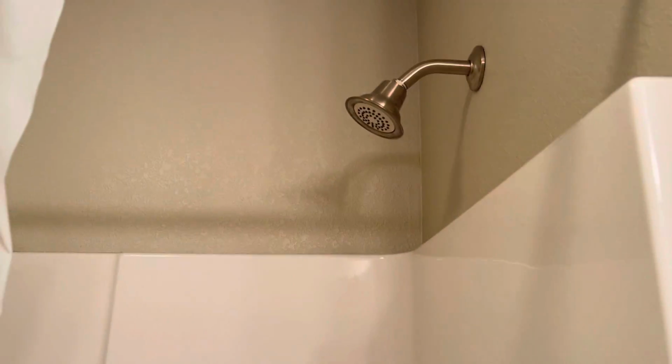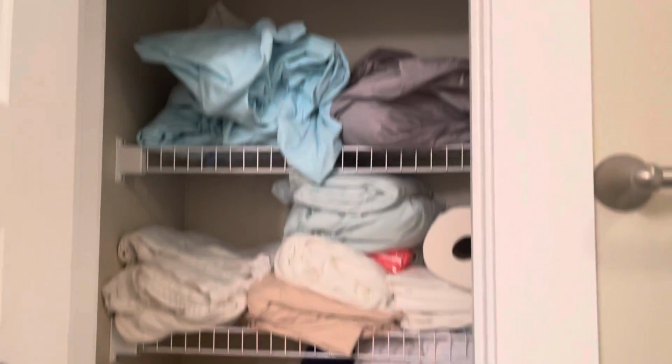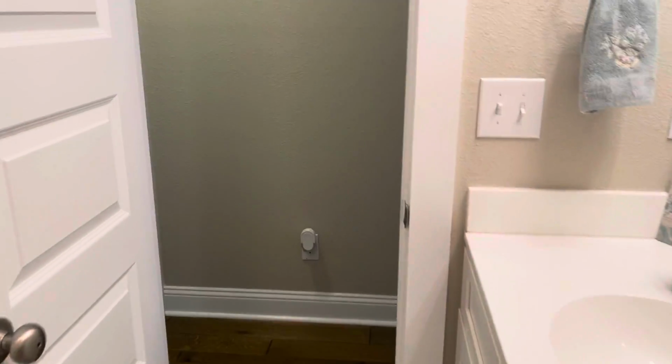This is a molded tub and shower. There's the shower head. And there is a linen closet in here that you can see. Nice storage area. Okay, I hope I don't make you dizzy when I turn around. There we go. And there's the sink from this side. They are shaker doors, and the cabinetry is the same throughout the house. Here are the floors. I believe that they're hardwoods.